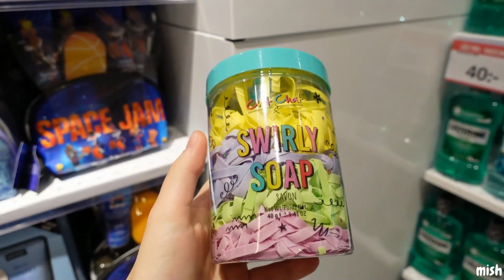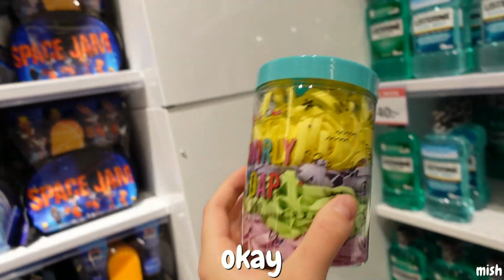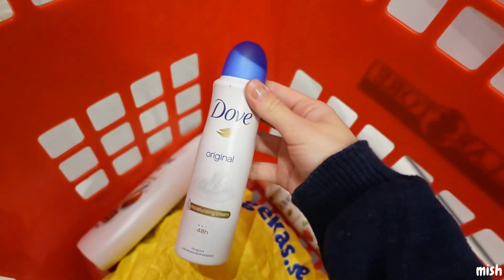Today I'm at the dollar store. As always, there's some people here, so it's kind of awkward, but I'm just gonna get some skincare stuff and stock up on things. Yeah, that's about it. What is that? What the hell is this? Swirly soap. This is soap. Okay. I'm stocking up on this one and then just getting some deodorant.